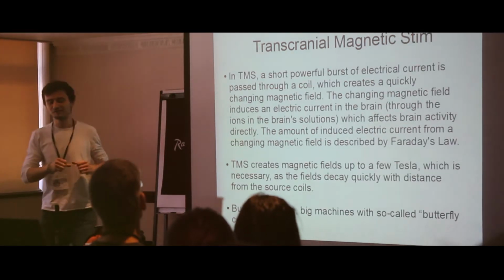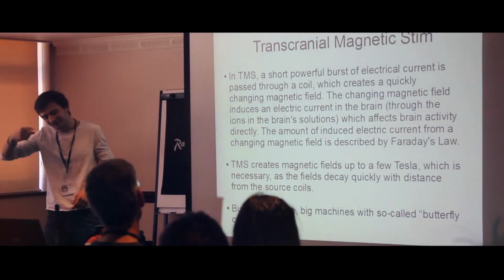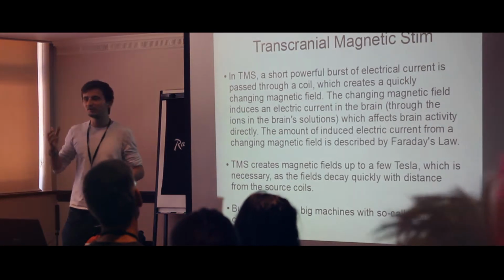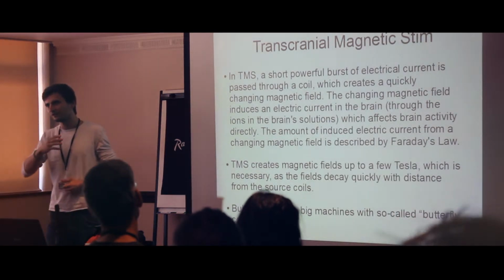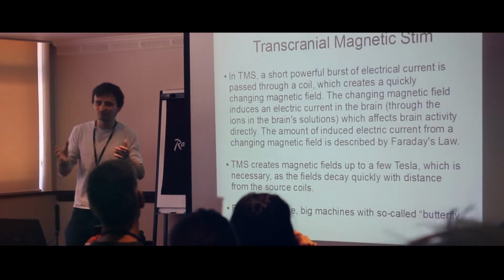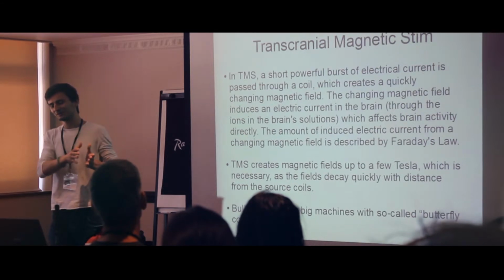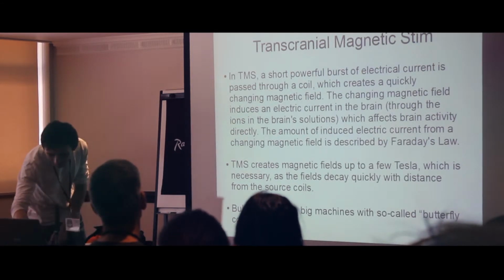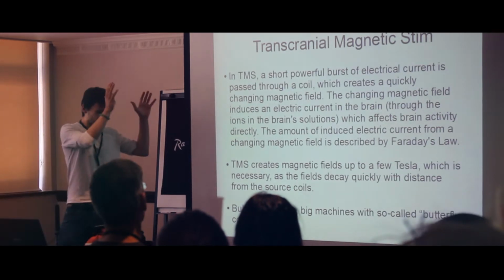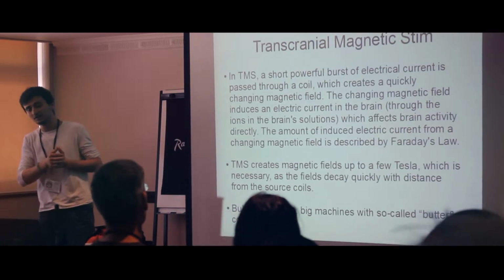TMS is where essentially you have a coil of wire or electrically conductive material, and you pass a current quickly through it, and what happens is that generates a quickly changing magnetic field. And a quickly changing magnetic field, as Faraday's law says, as some of you might know, induces a current in electrically conductive materials, such as a neuron, such as your brain. And so we can cause neurons to fire. We can cause them to be silenced.